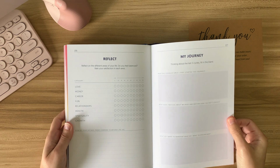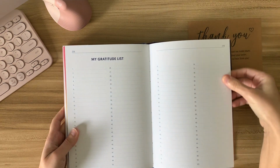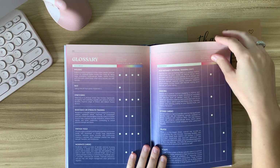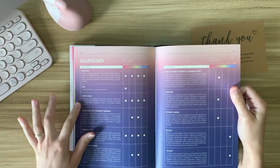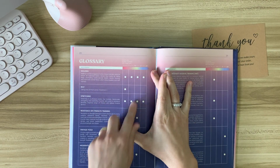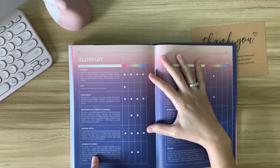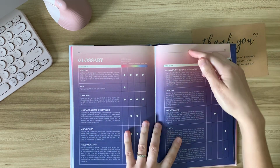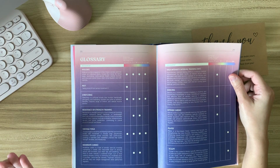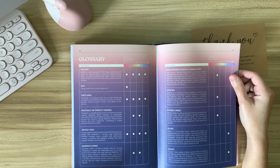Some reflection pages again. Ooh, a gratitude list. This is interesting. Then you've got a glossary back here. I like how these little bullet points are showing you which phase in the cycle these apply to. So, for example, this is referring to movement. This is again what I was talking about, how you should not do the exact same thing every week. It's different depending on what phase you're in.